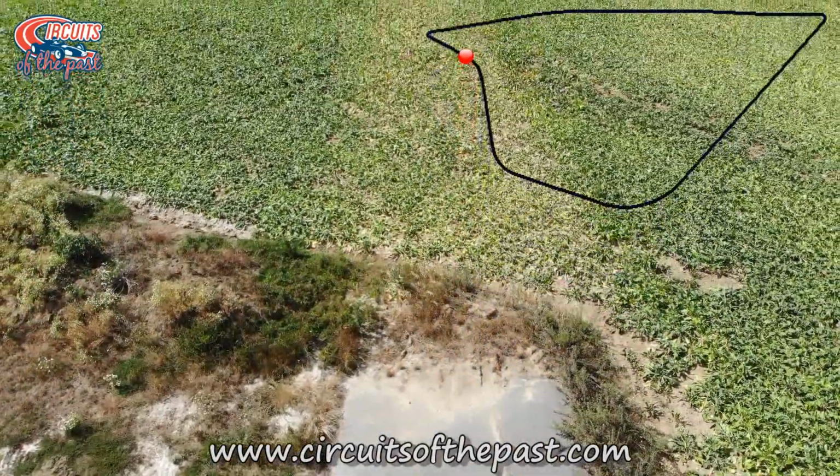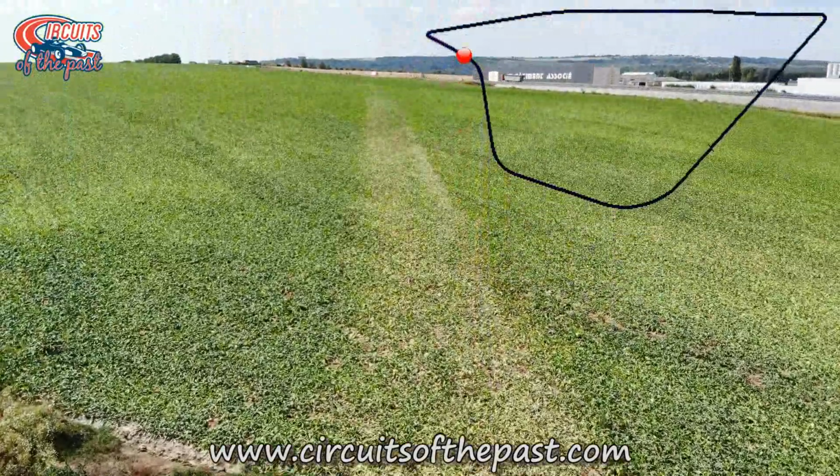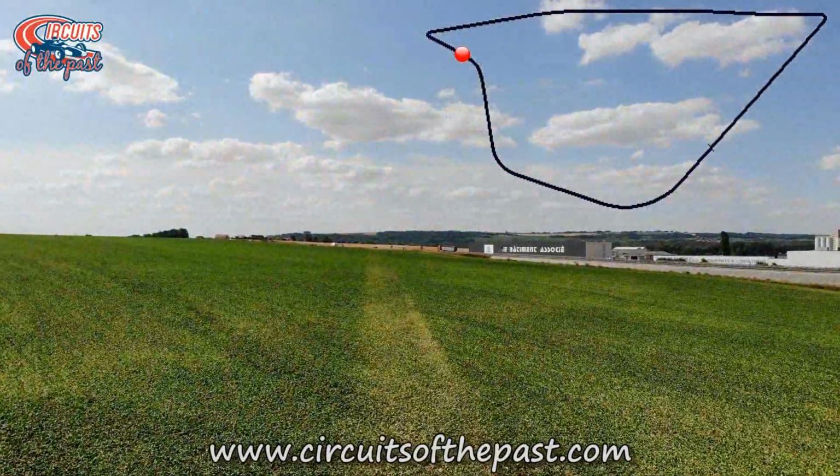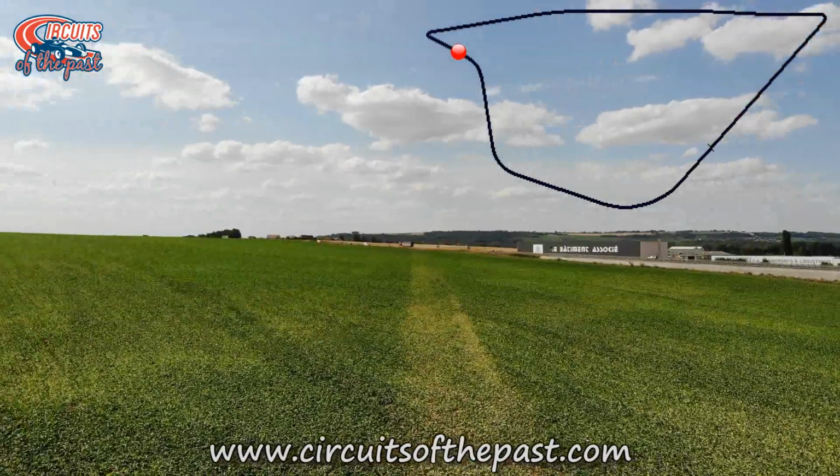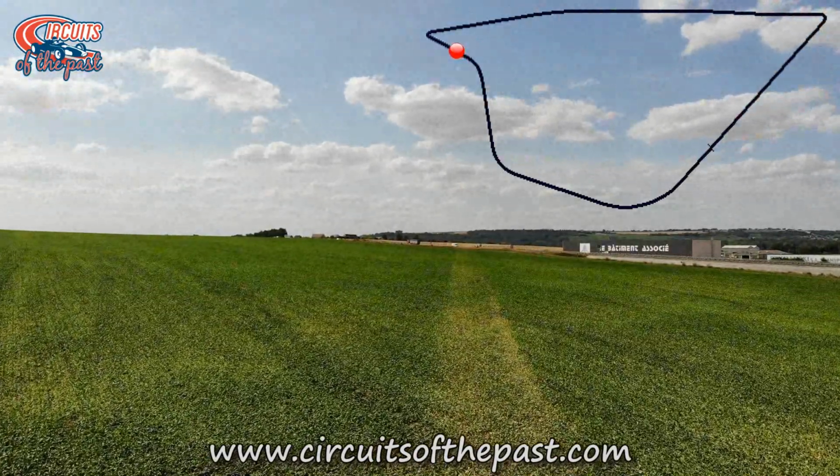We follow the demolition part now by drone. As you can see, there is still a line through the cornfields. That's where the old track used to be. Maybe we can get a cheeky RC car through there one day.